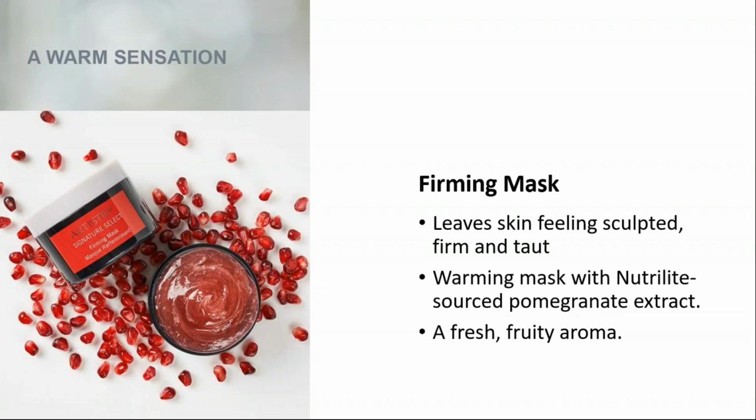Now, it's gentle enough to be able to use every day, and it's a fabulous pre-makeup mask. How to use? With clean, dry fingertips, as I've told you. Now, to multi-mask with the firming mask, create your own personalized treatment. You can use this all over the face or just in those zones, especially on the cheeks, the chin, the jawline, and the neck. And as I said before, with these masks, please avoid the eye and lip area directly.